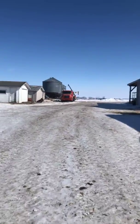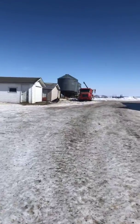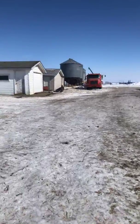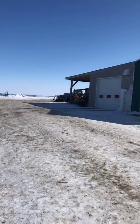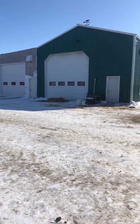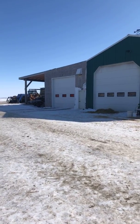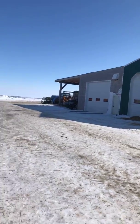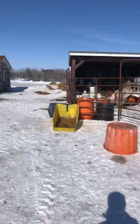This is the main part of our yard. We have a couple of storage buildings. Back right in front of us are our granaries, so they have peas, wheat, flax, and barley in them. This is our shop. It's heated. And then we recently put an addition on there, so that's where we store our machines during the winter, so they're able to start very easily for us when it's as cold as it has been.